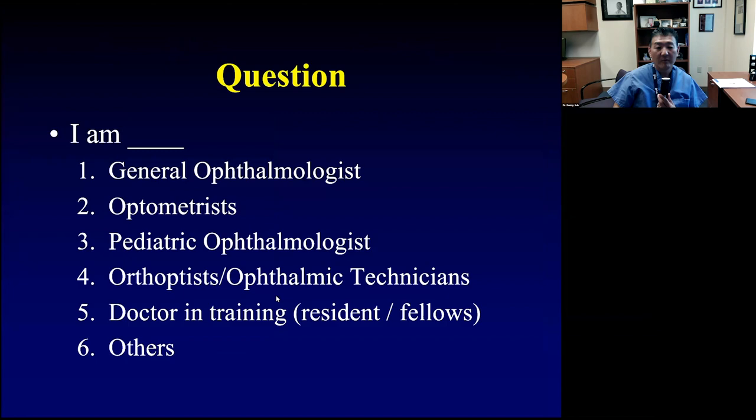First, I would like to take a quick question. I am blank, please. I'm going to give you 10 seconds. So we're going to have five questions, and I would like to know who we are talking to. We have 1,700 participants registered today. So we have mostly general ophthalmologists, and we have optometrists and pediatric ophthalmologists, and then we have other specialists. Okay, next.